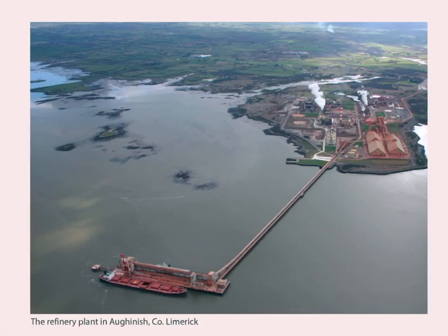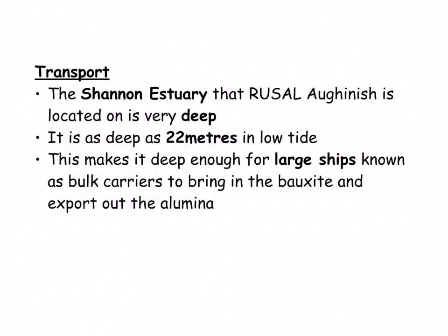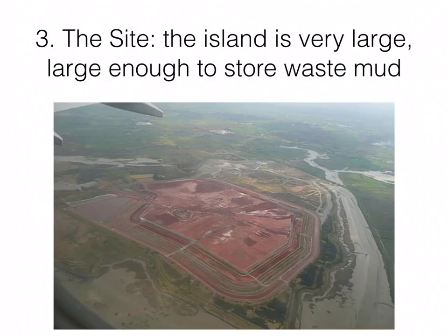So far, two things that drew them to locate there was the raw material. It's heavy and bulky. They needed a coastal location. And the transport, the Shannon Estuary is deep enough. I think it's like 22 metres deep in low tide, so that's really, really suitable. Okay. The third reason that I suppose drew them to locate there was the Aughinish Island itself.